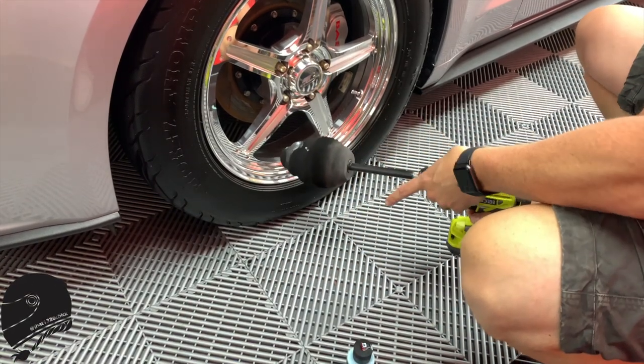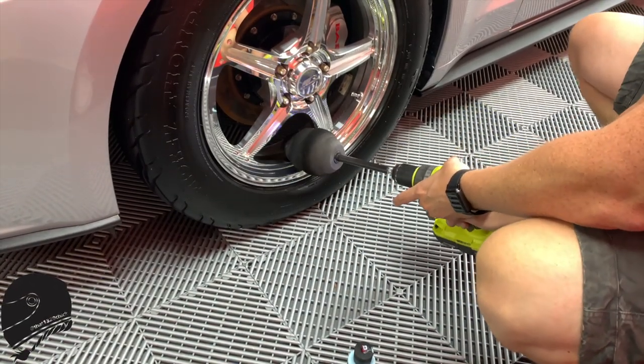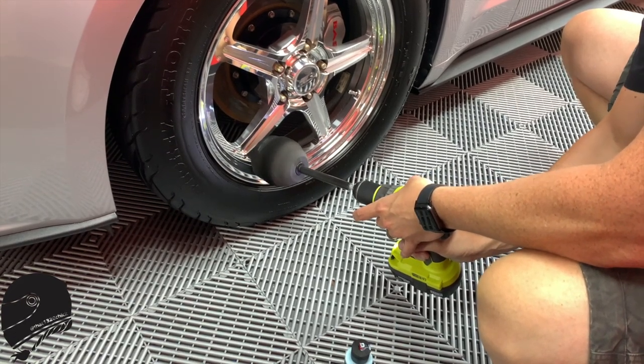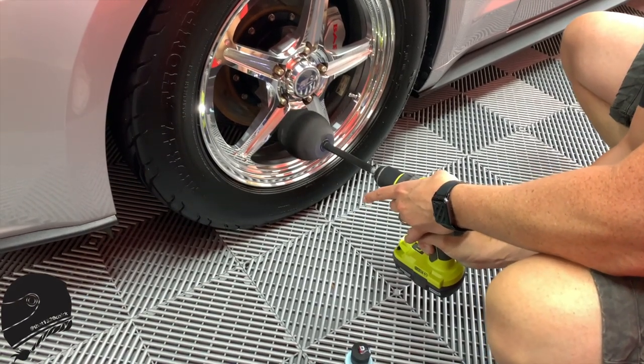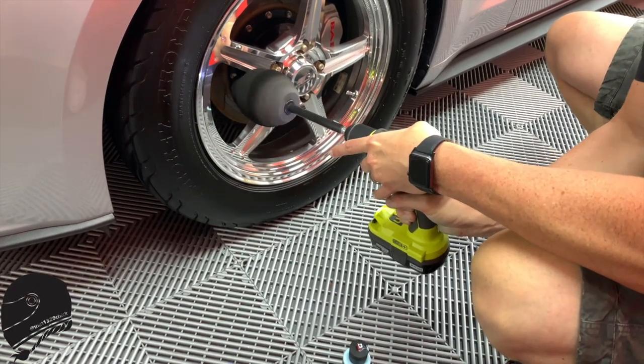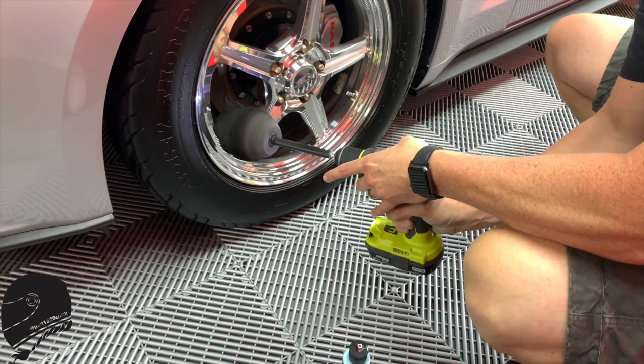This is a messy one, but basically you're gonna, and because it's kind of fluffy, you can really fight it into the crevices.